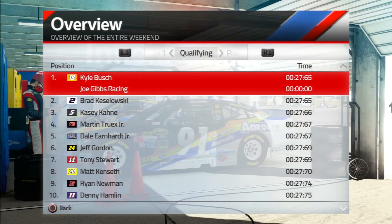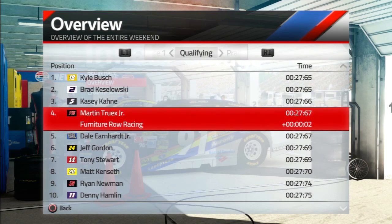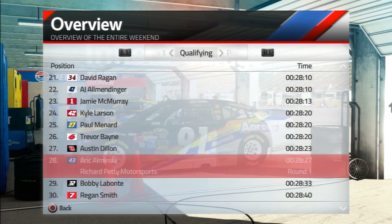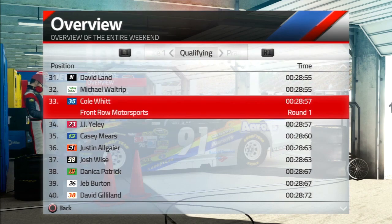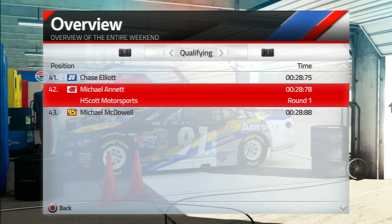So Kyle Busch is qualified on the pole. Brad Keselowski along the outside, Kasey Kahne and Martin Truex. But yeah, there's a lot of chasers actually up near the front. Guess where we are? Right here, 31st. We did out-qualify Michael Waltrip, despite having the exact same lap time. Cole Whitt, a chaser, is back there, but again, doesn't really matter. Actually, it doesn't matter at all.